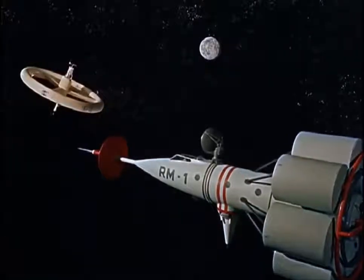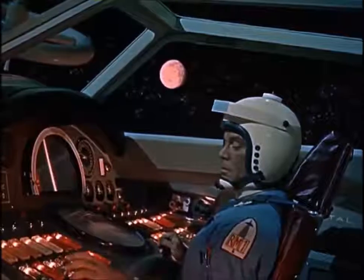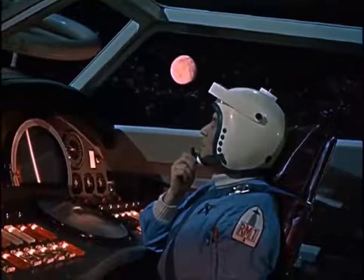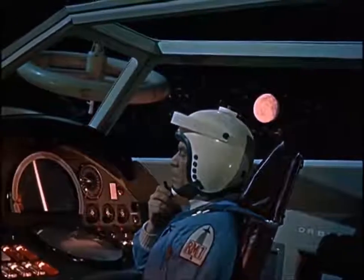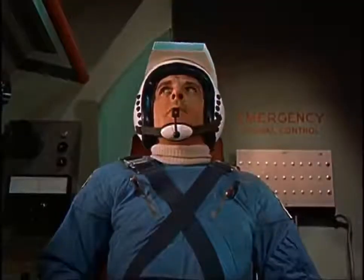Now, only minutes remain until firing time. The captain sets the automatic firing timer and reports to the space station. RM1 to Station 1. Firing timer is engaged. We will begin power maneuver for departure in exactly 16 hours, 23 minutes, 47 seconds. Roger, RM1, 16 hours, 23 minutes, 47 seconds, over. Crew will secure and stand by for firing in 84 seconds. Acknowledge. Navigator, check. Radio okay. Engineer, check.